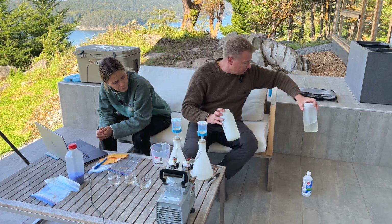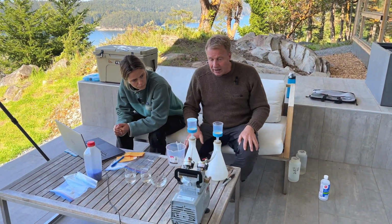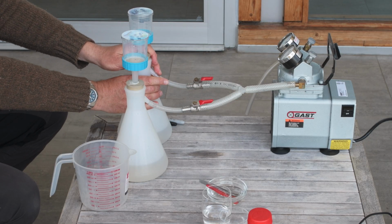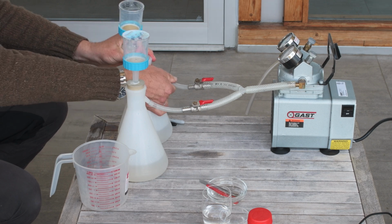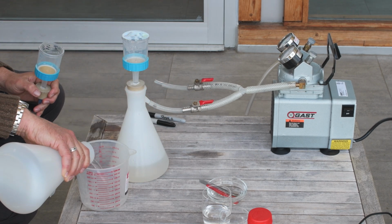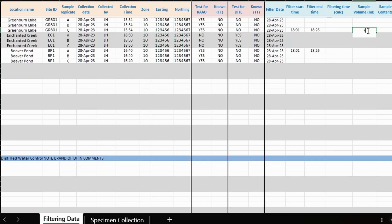These are clearly labeled. And thanks for that nice chain of custody and repetition too. That's good. So the last thing I need to give you is the volume. Perfect. I'm going to give you the volume for Greenburn 1A right now. Okay, so I just disconnect things, I pour it into here, I measure it up, and it turns out it's 700 mil. So the volume for Greenburn 1A is 700 mils.